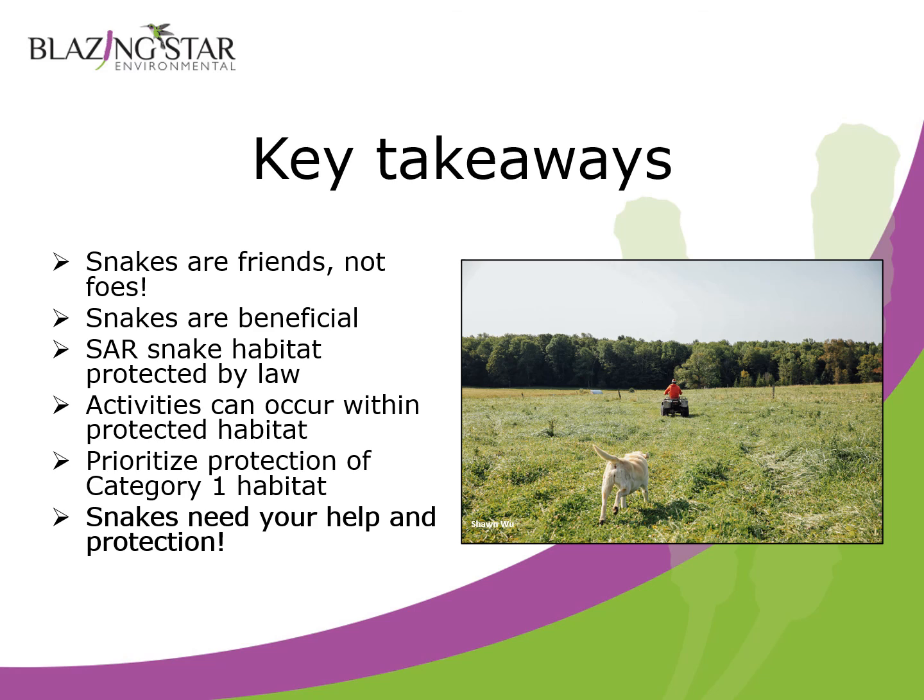To summarize, snakes are beneficial on farms. Ontario at-risk snakes and their habitat are protected by law. Before project implementation, it is important to determine if species at-risk snakes and their habitat are present on your property. However, many activities can occur within and near protected habitat if done so following the recommendations provided in the BMP.